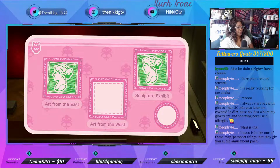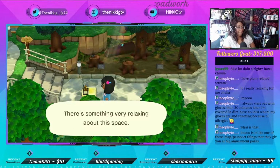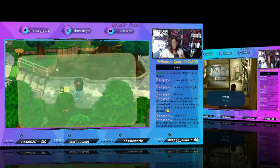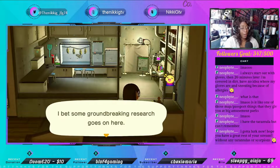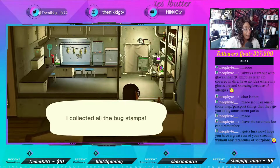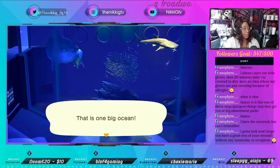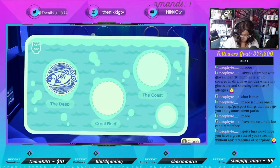Gotcha. Interesting. This area too. Okay. The lab. Not a problem. Enjoy the lurk. All right. So we've got the lab. We've collected. That is one big ocean. Not really. That's not the big ocean, but it is what it is.